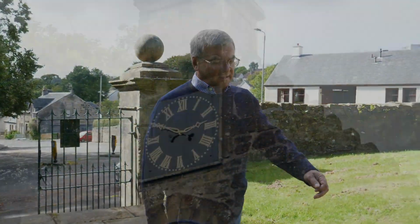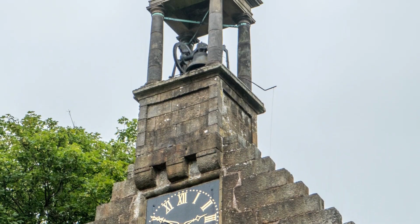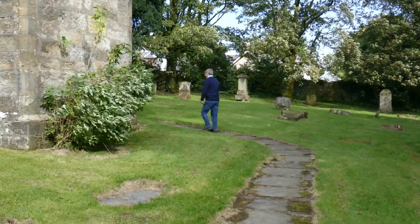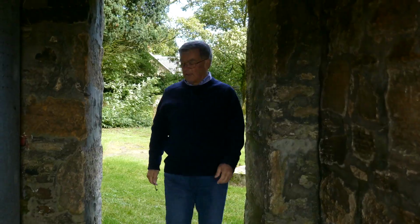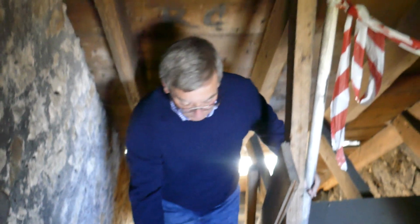This crow-stepped gable and belfry is all that remains of the restored parish church of St John, erected in 1692. Within a comparatively few years, however, it was decided to protect the building from the weather. An additional gable should be added, and that was done on the southwest side of the building. It was erected in 1729. Two years later, the clock and clock mechanism were added and inaugurated on Hogmanay 1731.